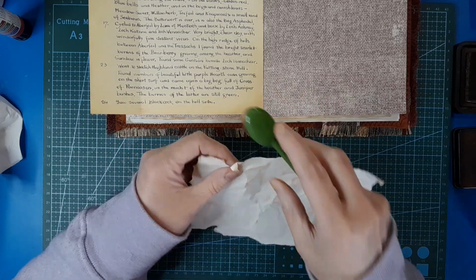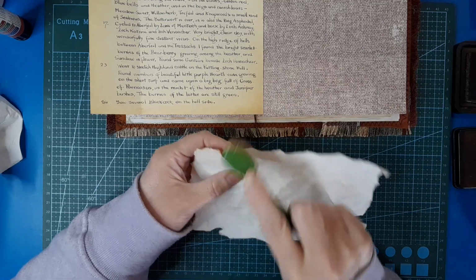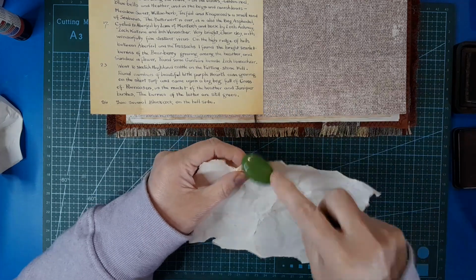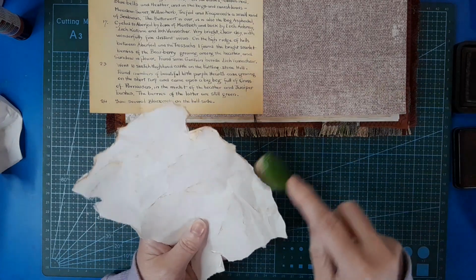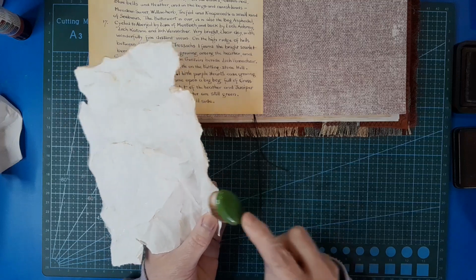So getting those bits that are folded down and making sure they're nice and grungy, because obviously they've been in the wars, maybe dropped in the dirt or brushed against a tree trunk. Who knows? Eaten by a beetle. Quite possible out in the woods.